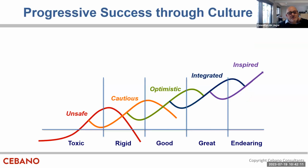So one of the frameworks that we've developed in Sabano that has really proved helpful with organizations and leaders is what we call our progressive success through culture shift framework or model. And many of you may have read the book Good to Great, and it sounds good to great. However, the spectrum is far broader, and organizations can find themselves in a toxic space, rigid, good, great, or even endearing. And clearly, an organizational culture isn't in any one of these aspects. There's a distribution. And in fact, culture can vary, as you know, between departments. Those of you in high-rise buildings, the fourth floor and the third floor, you can sense there's a different culture when you walk into that space.